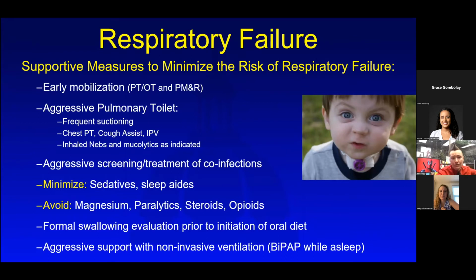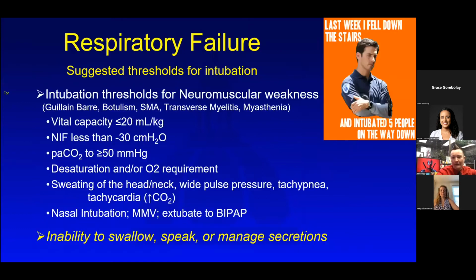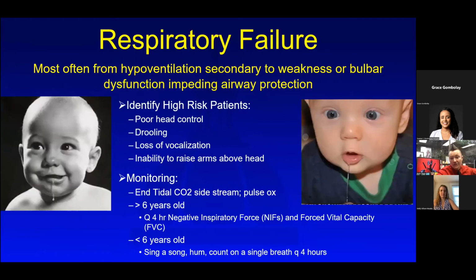And all of these kids should be overly supported with non-invasive ventilation, whether it's BiPAP, CPAP, high flow, and particularly while they're sleeping at night, just to make sure their lungs are staying open and they're not collapsing down. So with that said, we're going to do everything we can to support these guys non-invasively, but unfortunately we know a lot of them are going to need to be intubated. So we need to be able to identify who those patients are. And in my personal experience, all the children that I've intubated or my partners have intubated, it's been their poor bulbar functioning, the loss of vocalization.